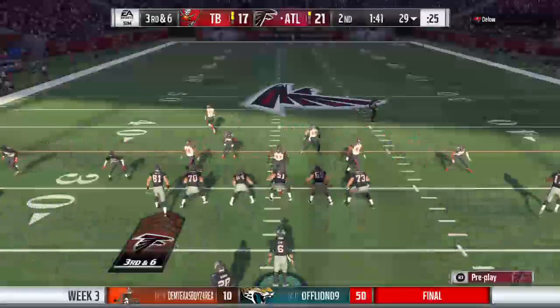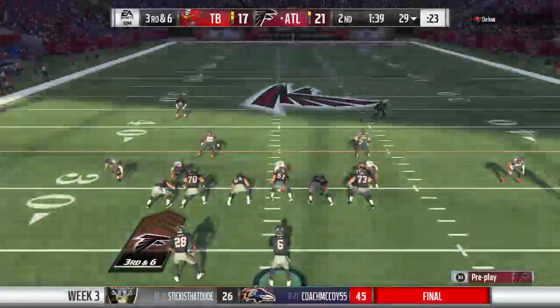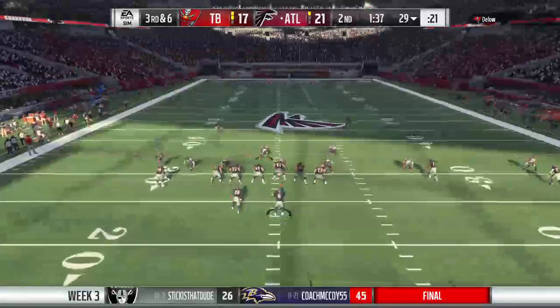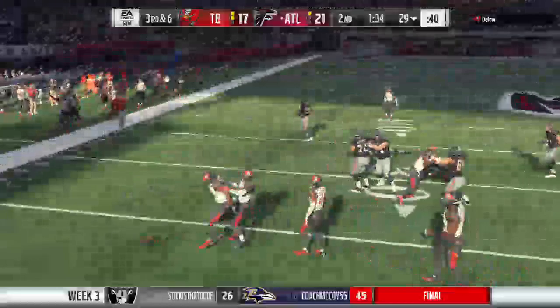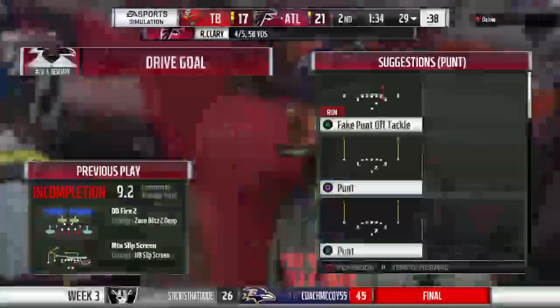Oh, without a doubt, because protecting the football is job one for anyone who's carrying it, and that's exactly what he tried to do on that play, but it didn't gain him any yardage. And he couldn't hang on to it through the contact.